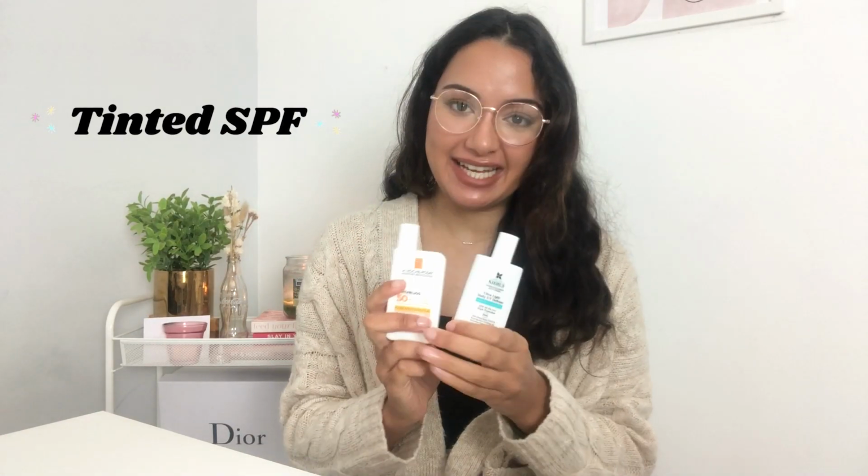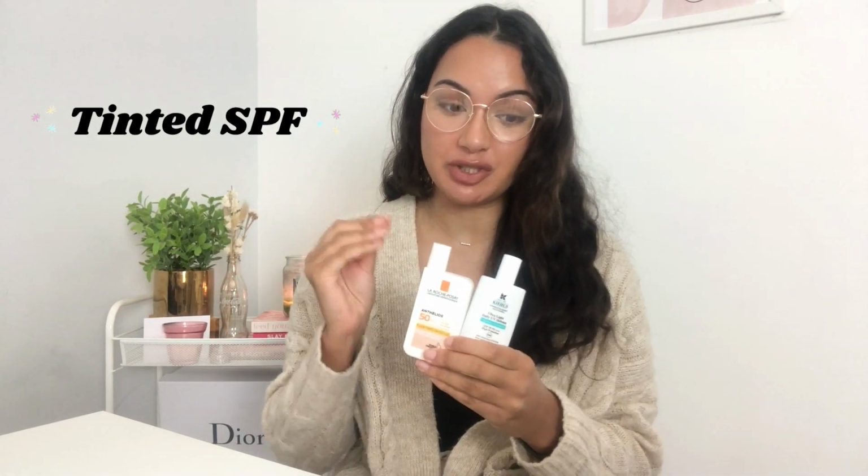Last but not least, sunscreen, but not just any sunscreen. Tinted sunscreen is particularly helpful if you have post-inflammatory marks. This is kind of recent news to me because I always just assumed that the benefit of tinted sunscreens was having a bit of coverage, and that's what I also linked to post-inflammatory marks. Well, you might not want them on display, so a tinted sunscreen is the way to go.